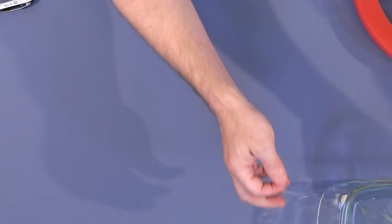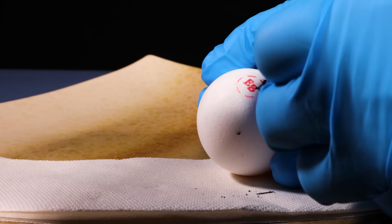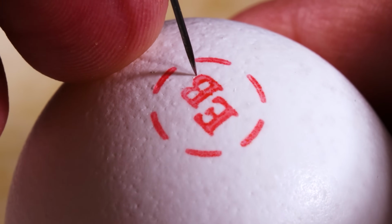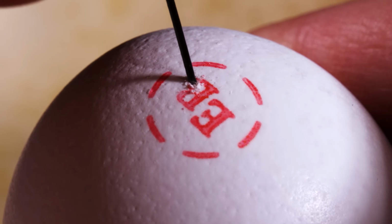But I want you to make your own prediction, and we'll talk about the difference between how eggs behave and bags and balloons behave after we're done. So let's go ahead and come over here and begin to put some holes in some of these eggs. I'll just kind of go here and poke a little hole there. There's one right there. Even with a needle, to be honest with you, it's kind of cool.